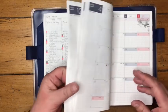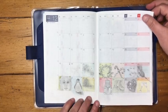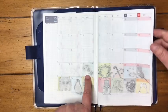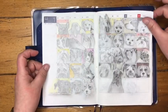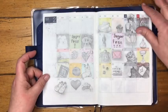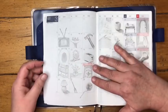Then here are my monthly spreads, and that's where I do my Hobonichi Challenge. This is the month of December, and as you can see, I started on December 20th. This was January, which was all about dogs. This was February, which were themes of love and appreciation. And this is my March spread.